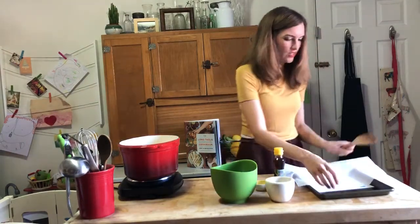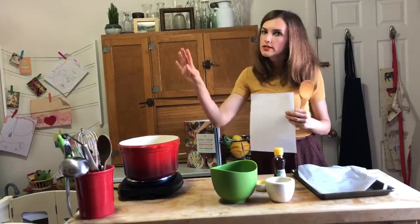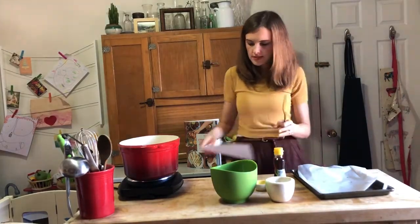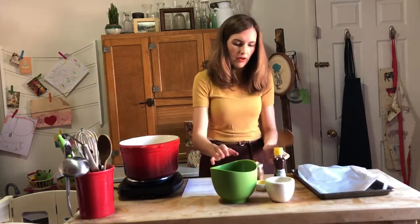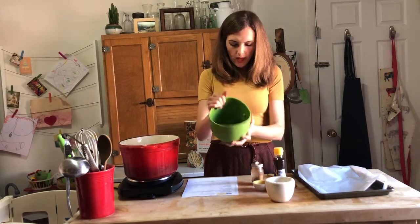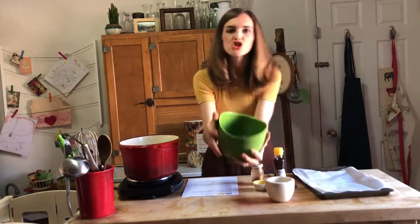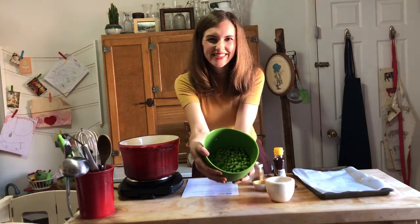Okay, great. So we want a baking sheet lined with parchment paper. Oven preheated to 375. Check, we've got those things. And then we've got edamame. So I'm gonna make a half recipe. So this recipe calls for 3 cups. We're gonna do 1.5 cups. So I've got edamame there, it's shelled. Make sure that it's shelled.